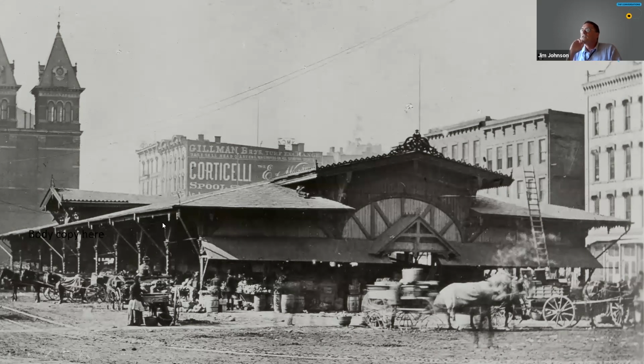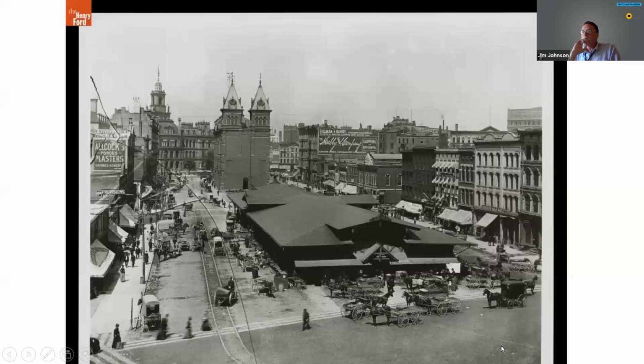You can see just the different variety of things that would have been happening all the way around the market. Rents for renting things, depending which location, which space that you were in the market. This image is one of my favorite ones. The high point of this being the dude sleeping up on the roof there. That's just outstanding. So next slide, please.